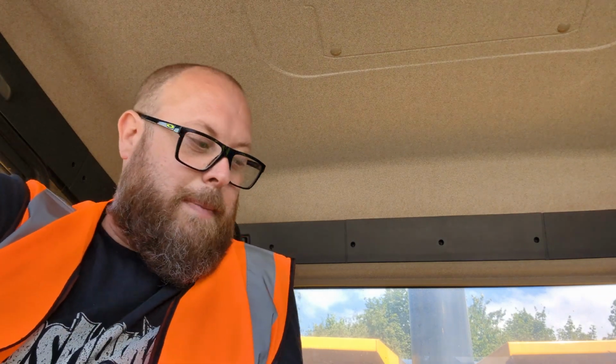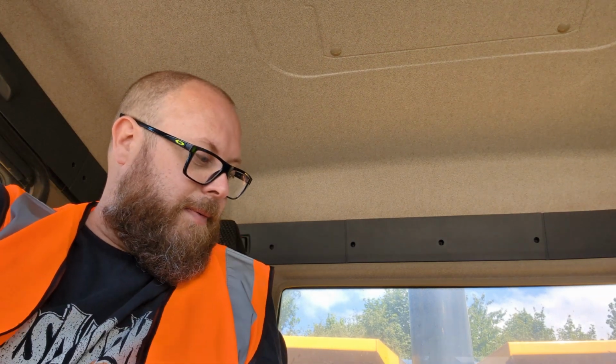Then we have to cross a wheel wash and a weigh bridge to make sure that we're not doing anything wrong. So I'll give you a little tour around the outside of it. This one is a beauty. Since I've cleaned it, it's lovely in here, and the lads helped me fix the cool box, so I'm happy. Right, let's show you outside.